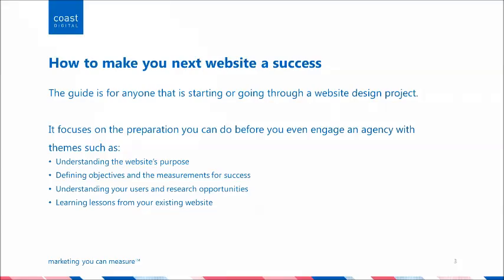Well, what we'd like to do then is just sticking with the guide for a second. We've focused this guide on anybody that is starting to think about or going through some preparation on building a new website, whether that be engaging with stakeholders, or just trying to collate the research that they might have available, or putting together a business case. So that's who we focus this particular guide on.